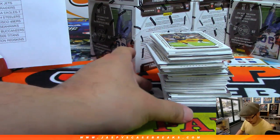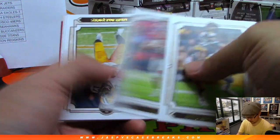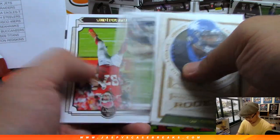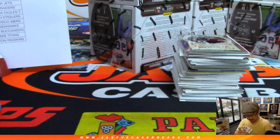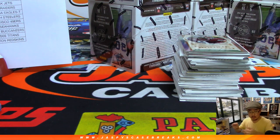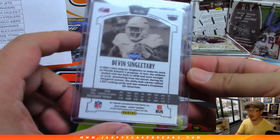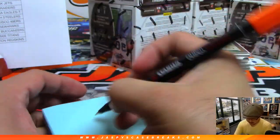Next box. Good luck. David Sills. And we've got Devin Singletary, rookie auto. Goes to Buffalo. Sam Sturgeon with the Buffalo Bills gets the Devin Singletary. Any relation to the other Singletary? I don't know. I want winners. I want players that want to win.